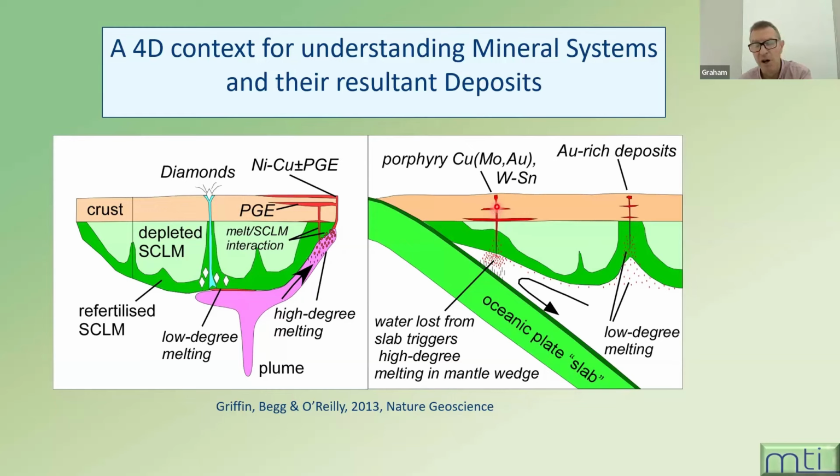And because of the high water content, you get strong partitioning of copper into the fluid. So that's why you get these grades of copper up around 1% in these deposits, whereas the grade of the copper in the actual magma down here is probably more like 30 ppm, 40 ppm copper type values.